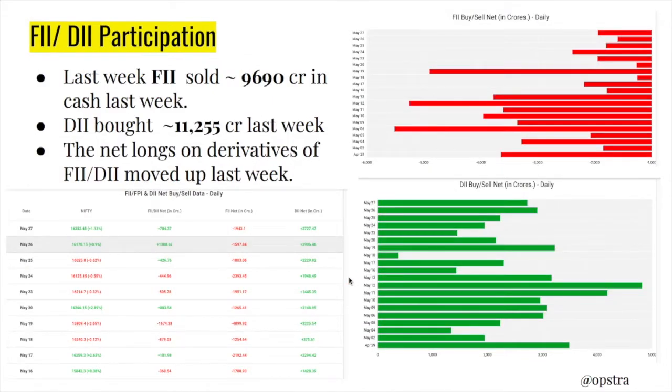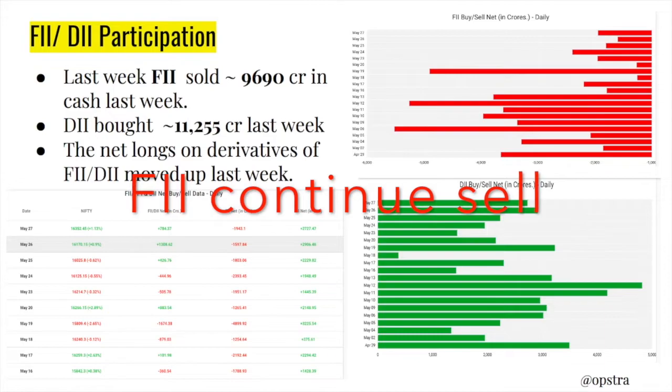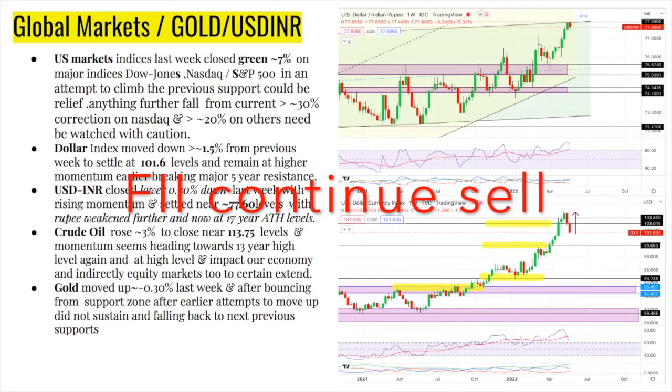Now, institutional participation, if you see, so that's about the index part, right? Institutional participation of the foreign institutions and domestic institutions. You can see that nearly 10,000 crores of selling has happened from the FII side, but the buying has happened more than that. 11,250 crores of buying has happened, and on the derivative side also it is net long. You can see, right? So the continuous selling of the FII is the concern, but the buying is exceeding that. The retail confidence in the market is positive, but FII selling worries continue.